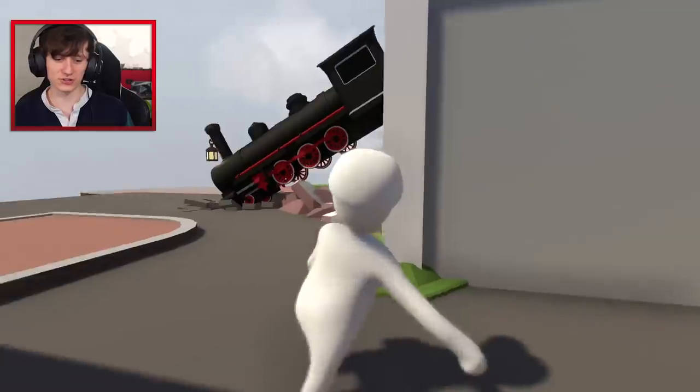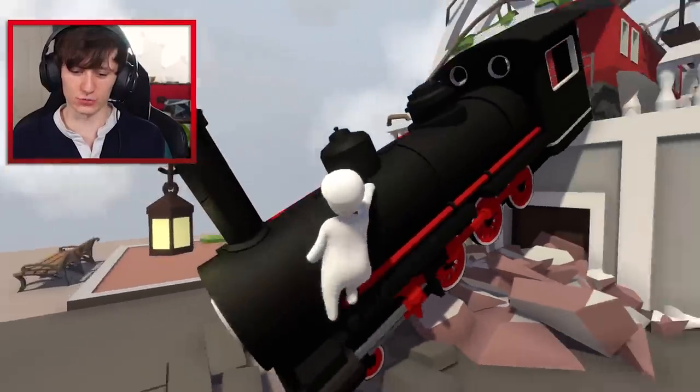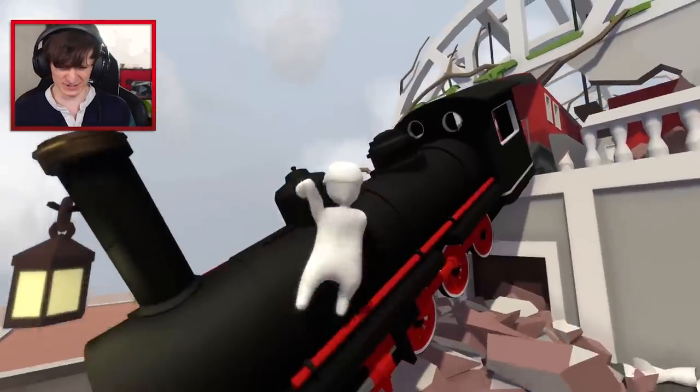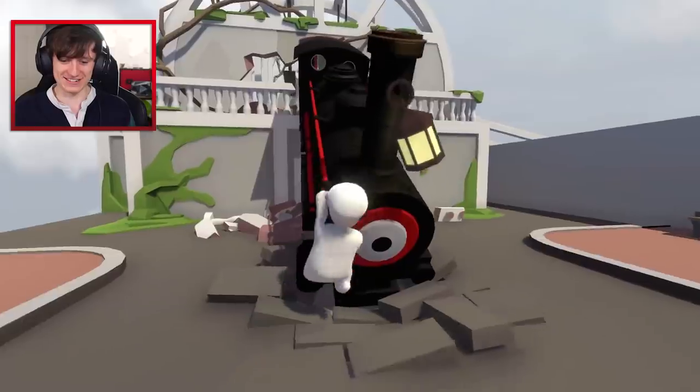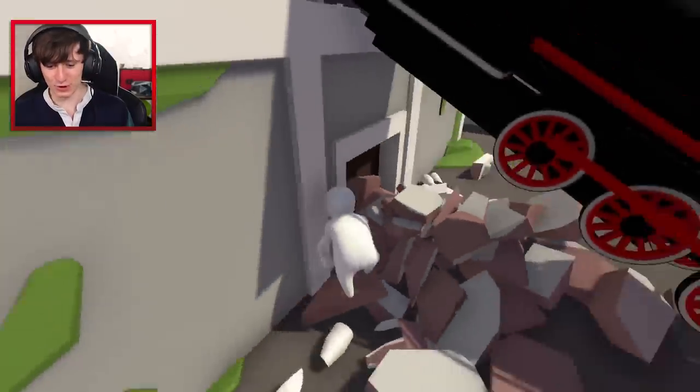See ya. Please don't make me climb. I might be able to climb up the train. Oh my god, we've got a good start. Come on. Oh no. Oh god. I can do it. I can do it. Actually, I might be overcomplicating things.